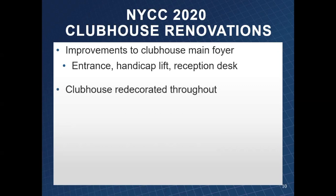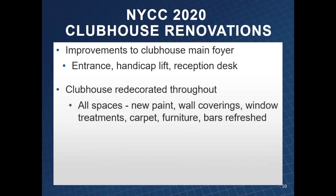The clubhouse is going to be redecorated throughout, upstairs and downstairs. Every space you see will be redecorated. New paint, wall coverings, window treatments, carpet, furniture. All the bars will be refreshed and look new.